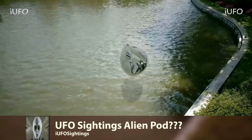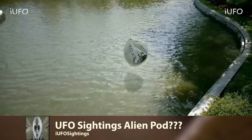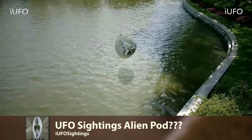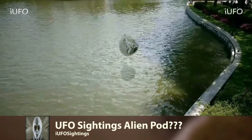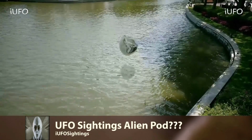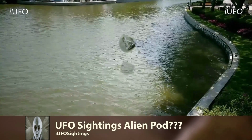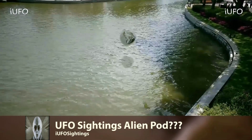The reason why they're calling it an alien pod is because it looks like something out of the Alien movie. I mean, what is this? A USO? Is it a UFO? Very interesting footage, guys. This footage just came to us from the UK, and man, what is going on over here?